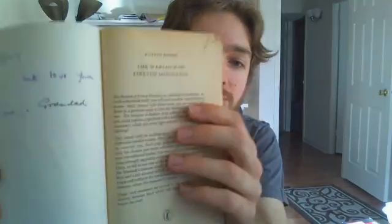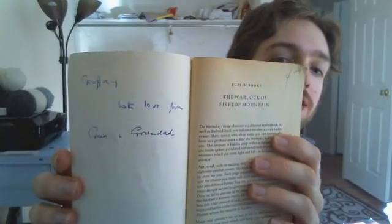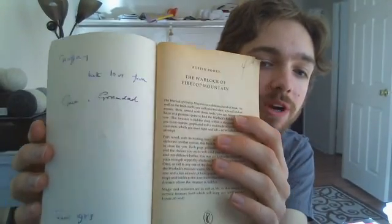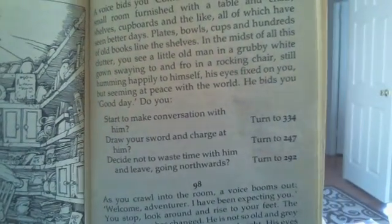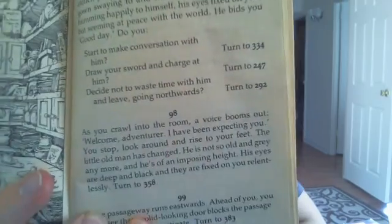Yeah, and of course, as is great with used books, we get the, let's see, what is it? Joffrey, We Love You from Gran and Granddad, 1983. So anyway, I am looking forward to playing this. I really am. I mean, it's sort of choose your own adventure style thing, do you decide not to waste time with him and leave going northwards?